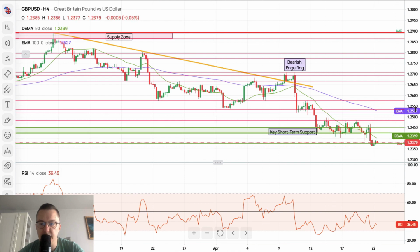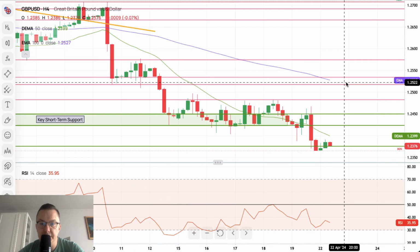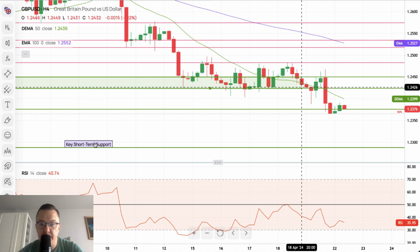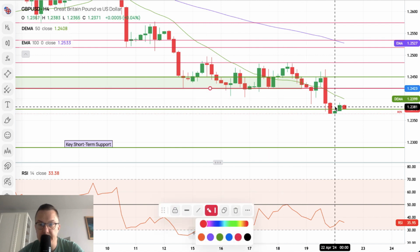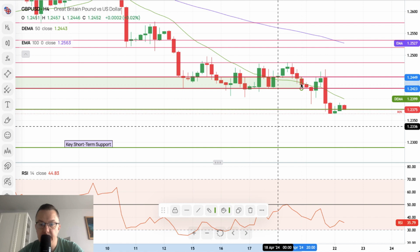Let's find out what's going on the British pound. And as you can see, the British pound broke below the key short-term support. Let's update this chart to the newest data. The first thing is that this is no longer the key short-term support, but I will leave this label for later. Now that zone here is now the technical resistance, and of course, because there are two very important technical resistance levels, we have the supply zone.